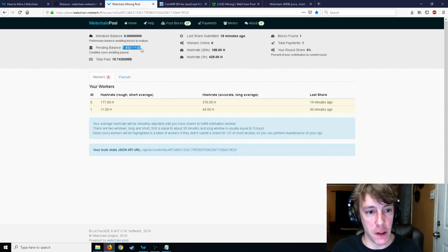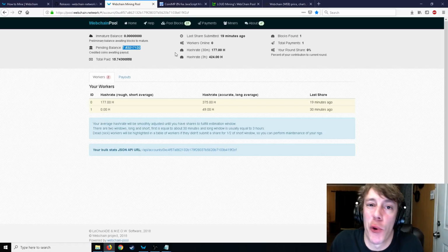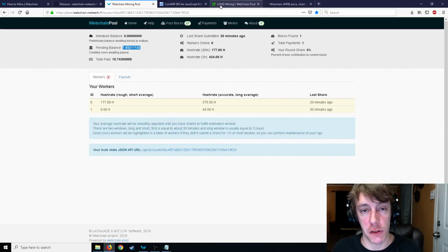So I won't be paid this. I'll actually have to mine a little bit more in order to get paid that 10 minimum balance. But again, it takes like an hour, maybe an hour and a half to get at least 10 coins with a somewhat reasonable processor. And if you have a Ryzen or something like that, like a Threadripper, you'll just decimate this coin and you'll get tons of them.